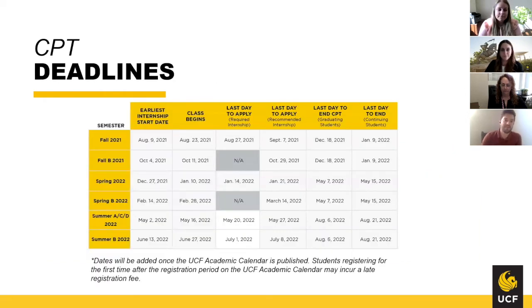And then finally, here's just a breakdown of the timeline for when you need to think about applying for CPT. This information is right in the CPT application packet, and it's also available on the global.ucf.edu website under the employment tab. But for spring 2022, we are into the spring semester. So we are quickly approaching the last day to apply tomorrow, if your internship might be a recommended internship opportunity, but not required. So please think about that.